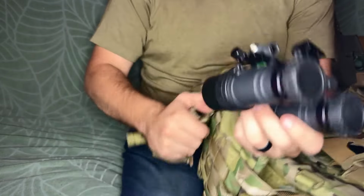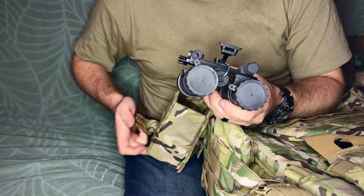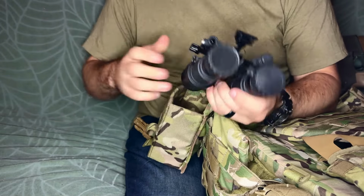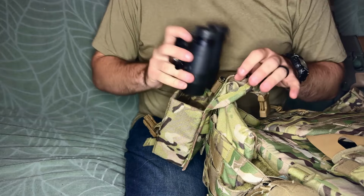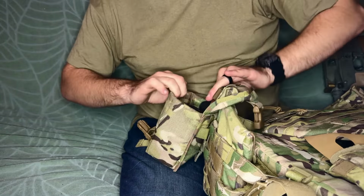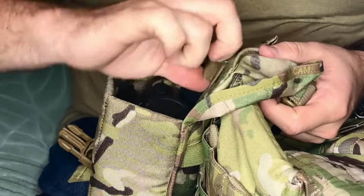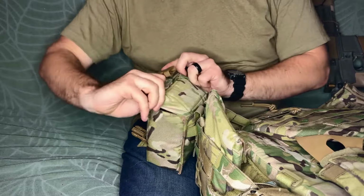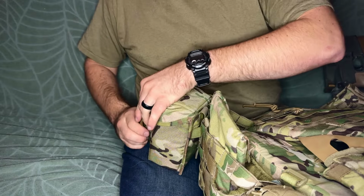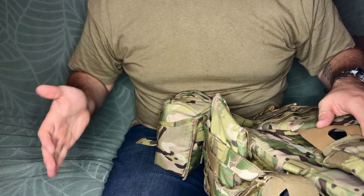So this pouch is padded. It's pretty cool. I'm assuming it's not that expensive. Austin sold it to me for like 20 bucks, but it does what it's supposed to do. Moll-E's right in. Padded pouch. Has a little battery holder for the 123s or AAs if you had a different night vision device. And then clicks right in. So that lives there.